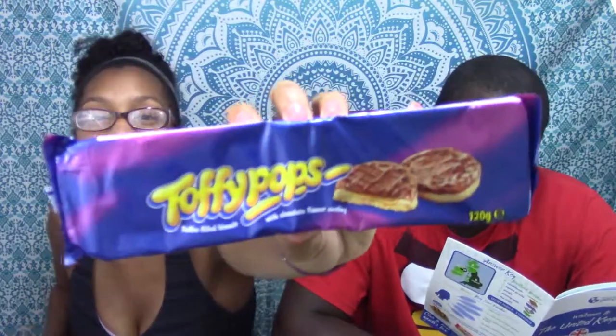Toffee Pops. All right, chocolate-covered cookies with toffee. All right, before you even think about tearing into these cookies, you need to get up, walk into your kitchen, and turn on the tea kettle. You see, in the UK, these famous biscuits are almost exclusively enjoyed with a cup of freshly brewed tea.